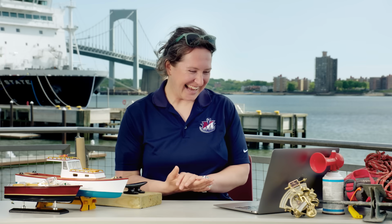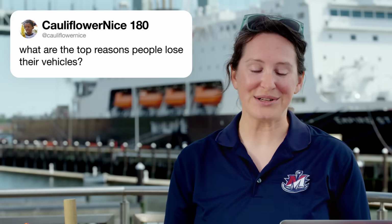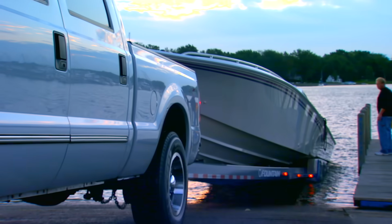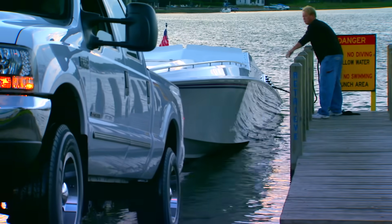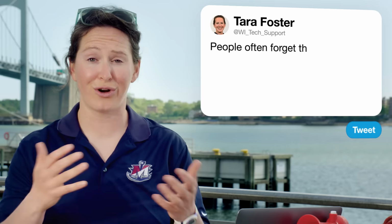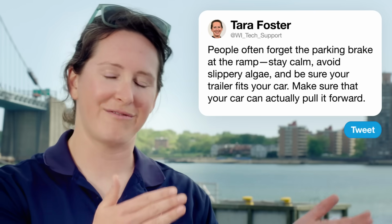Cauliflower Nice 180 asks, what are the top reasons people lose their vehicles? Most often it's because they forget their parking brake. When you're at the boat ramp, it's really important to not panic. Even if you're not totally sure you know what you're doing, make sure that you're taking those moments to breathe, utilizing your parking brake, not going too far down the ramp because you don't want your wheels on any slippery algae, and making sure that you have a trailer that's appropriately fitted to your car so that your car can actually pull it forward.